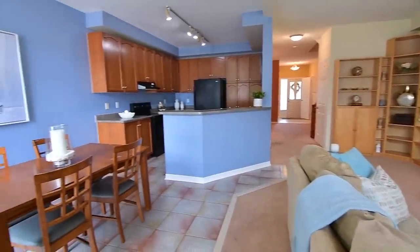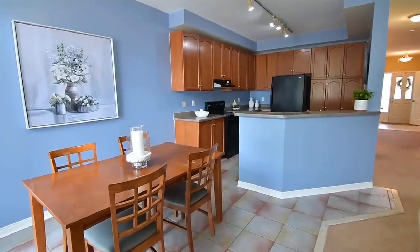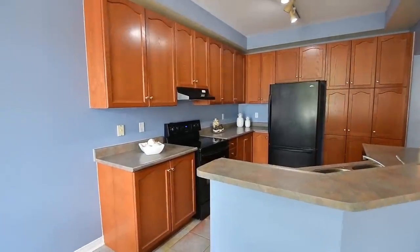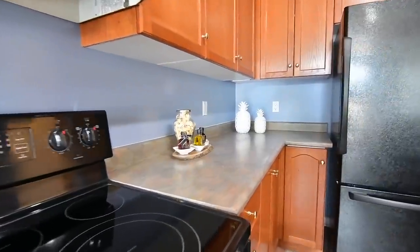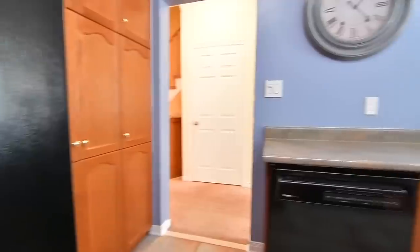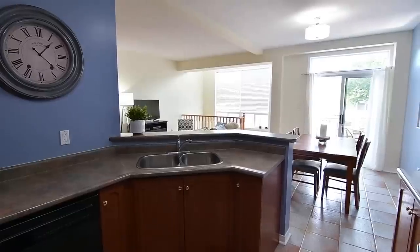Ceramic flooring flows throughout the breakfast and kitchen areas, and the kitchen features a breakfast bar at its peninsula, track lighting, and appliances including fridge, stove, and dishwasher. And this large working area is complete with exceptional cabinetry and pantry storage, complemented with a walk-in pantry across the hall, as well as plenty of counter space with a stainless steel double sink.